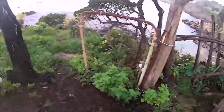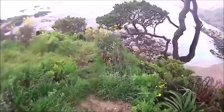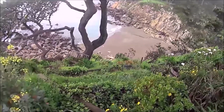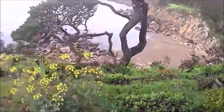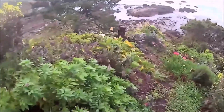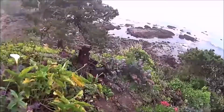So I don't know what this little gate used to go to. I guess there was something else here at one time. But see, there's a little path going down this peninsula. See down there, there's an old-time porch swing, but I think it was just a seat, decades and decades ago. At one time, somebody took a lot of care. See, look at all these different plants. They didn't come here by themselves. Somebody came down here and planted all this.